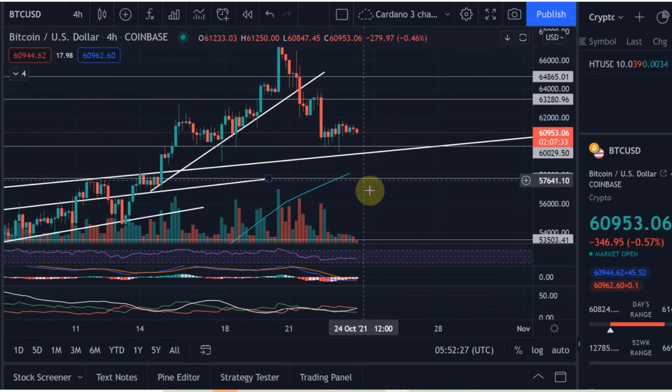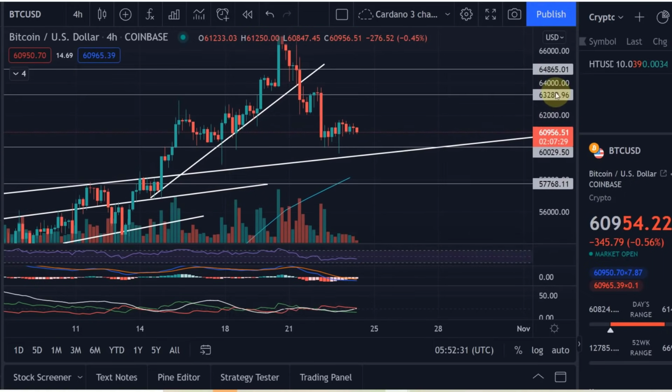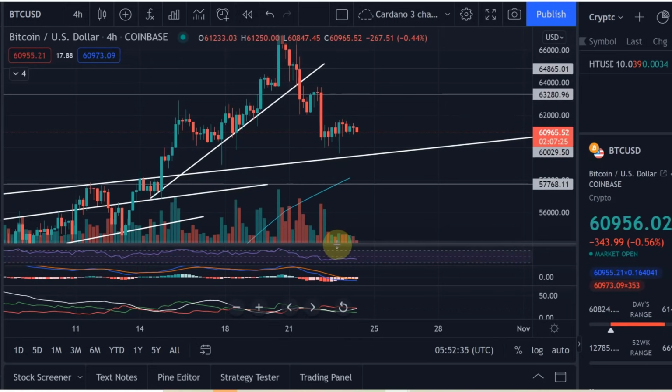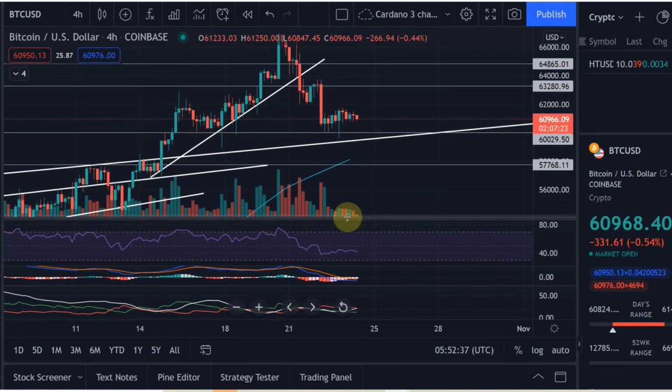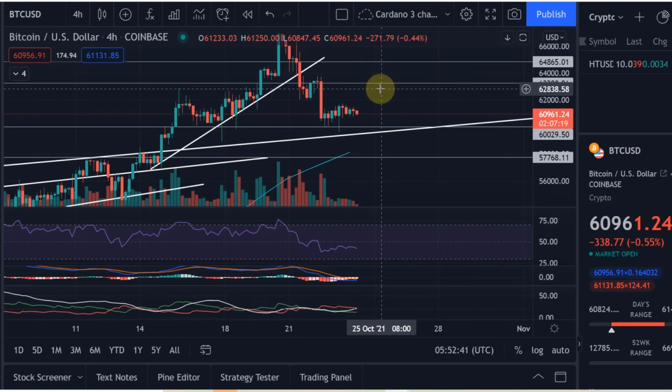That's certainly an opportunity. Overall, we just need to wait now for other altcoins to catch up. That's what Bitcoin is doing. It's allowing other altcoins to catch up, and there could be a bit of further consolidation, a bit of a sideways move until the 20-day moving average catches up.